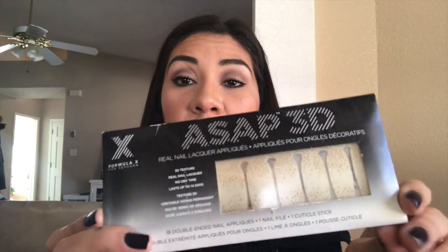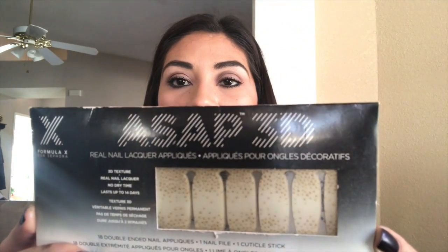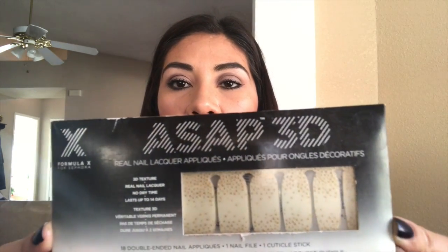And the last product that I chose were these nail appliques from Sephora Formula X. These have been discontinued maybe 2 years ago, and I still have them, so I want to go ahead and use them up. But I haven't used them. They're this cream color with some gold dots on them. Probably I'll use these around the New Year time.